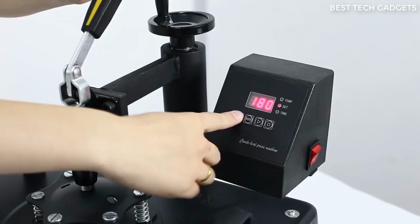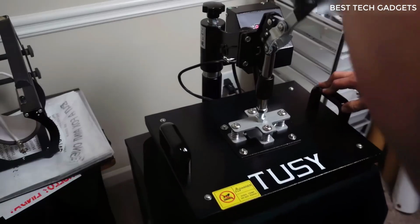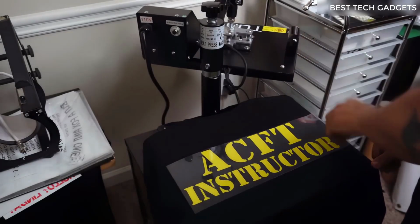Using the device is very easy: plug it into a socket, wait until it heats up, and put it on a t-shirt. Just remember to put the stencils on with any lettering or artwork.